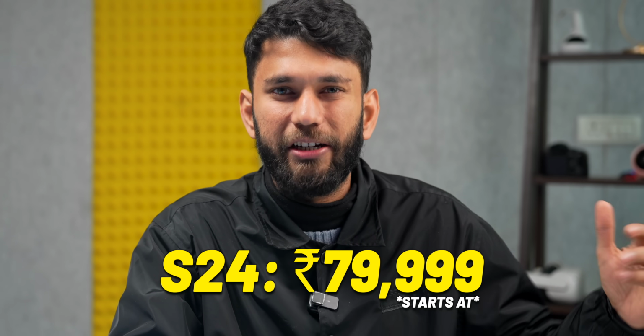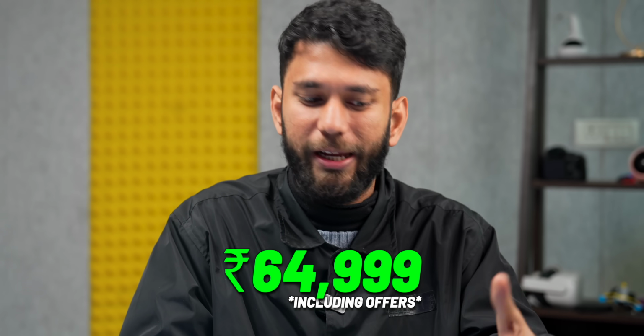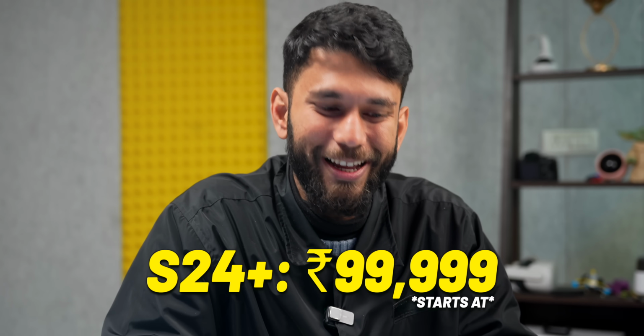The only thing is the base variant S24 got a 5000 rupees price hike and now it starts at 79,999. However, the storage, battery and display have been upgraded, and if you count in all the bank offers, discounts and everything, the price goes down to about 64,999. And as an Android enthusiast, I have a soft corner for compact one-handed phones, so that will always be there. And the S24 Plus starts at 1 rupee less than 1 lakh. You get a higher 12GB RAM, 2K display, better cooling.